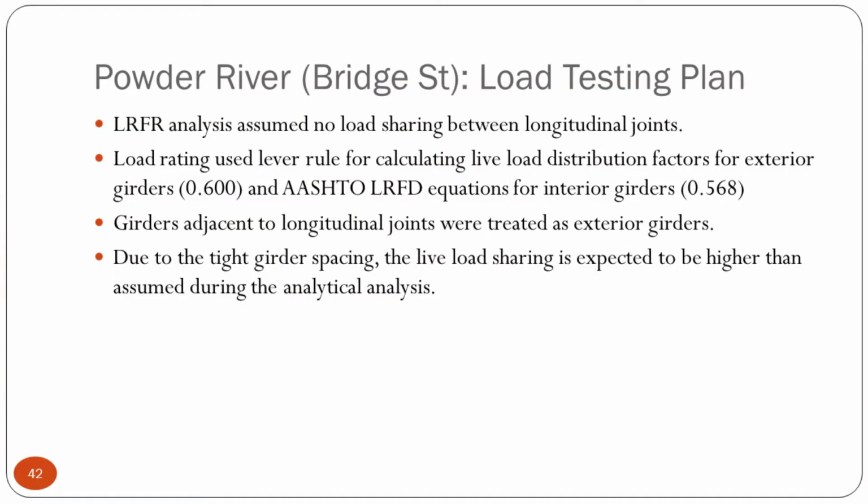We did that LRFR analysis, and how much distribution do you get across a longitudinal joint? 0, or some. But on paper, you're going to have to say 0, because how are you going to quantify that distribution? And so when you do that and you have a joint running down the middle of your structure, you can set a wheel line right on that, and it's basically like an exterior girder, but it's right in the middle of your bridge. It does not rate out well, right?